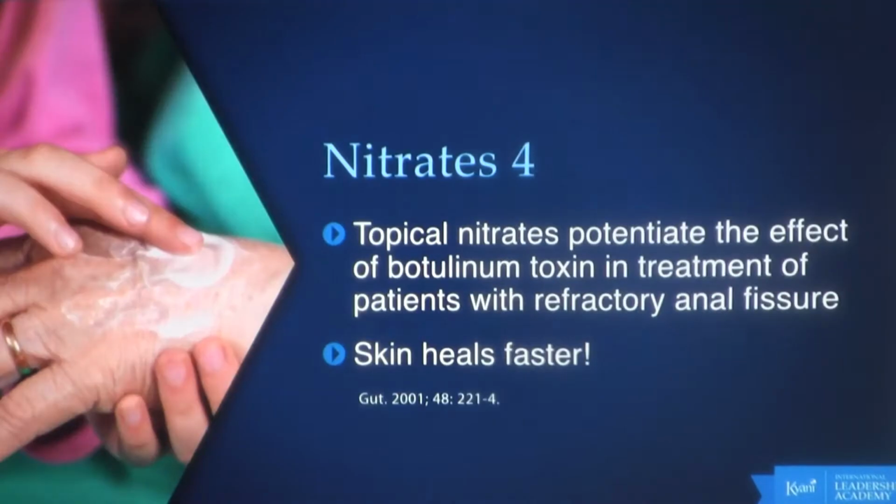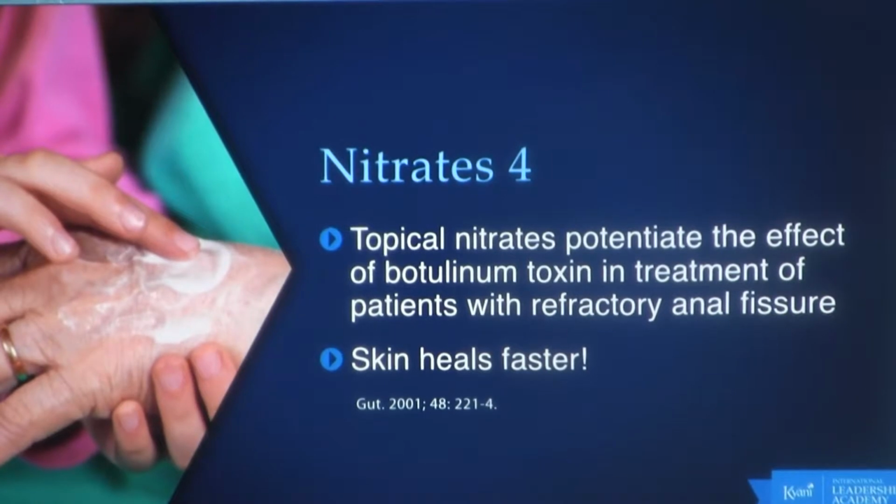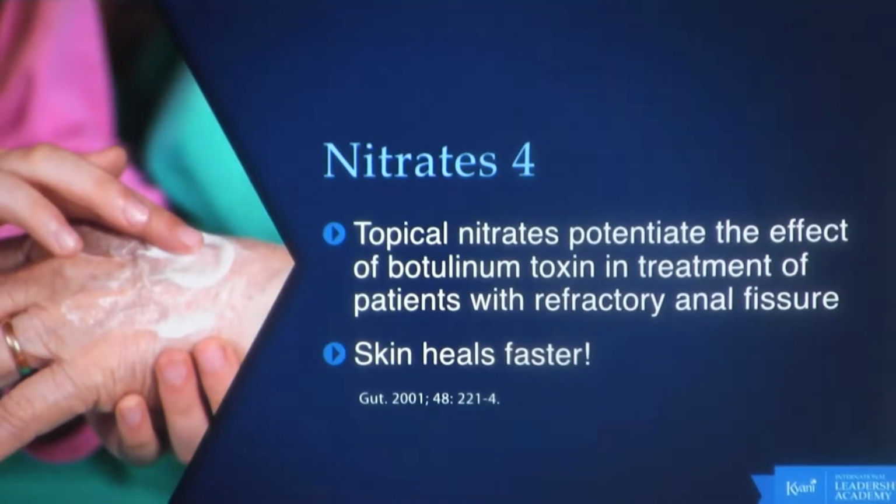The next thing I want to touch on is wound healing. This is just one paper. Again, I'm trying to bring you 8 or 9 years worth of research. But topically applied nitrates, not taken internally, improve the effect of certain things that help to heal ulcers. This study in 2001 talked about a painful ulcer that occurs in your rectum or anal area.